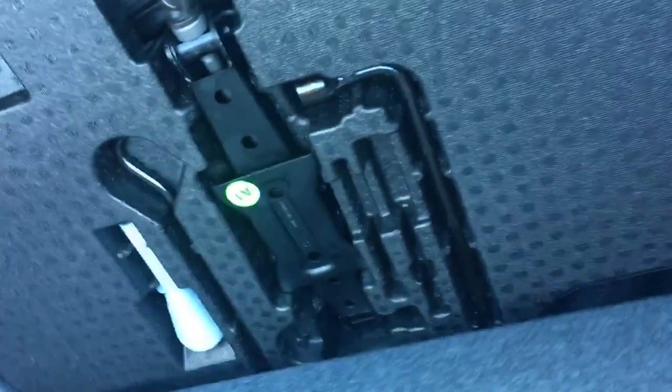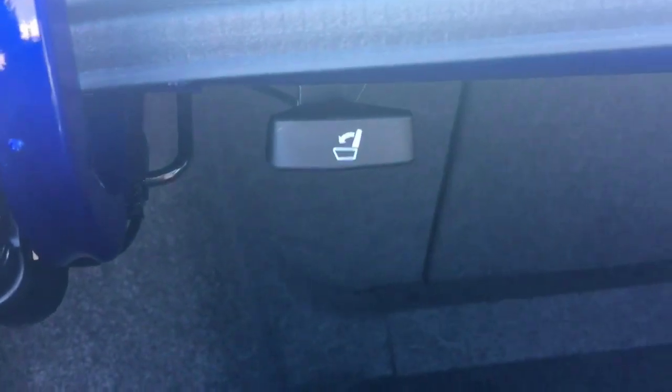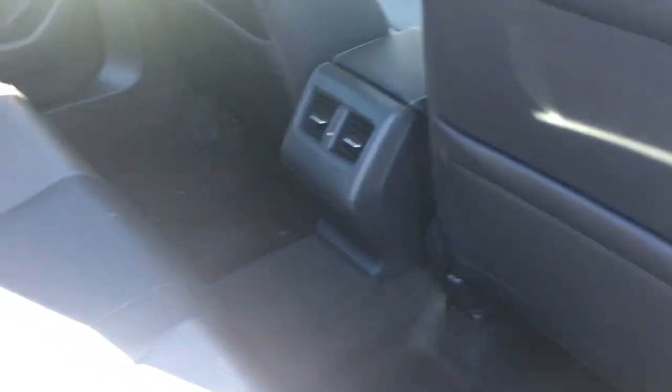Now, as we make our way to the trunk, it's a good sized trunk, of course, with a 60-40 split. And of course, you have a spare and your tools and jack. And you have your release handle for your 60-40 split. Now you have adjustable headrests for the front as well as the rear.